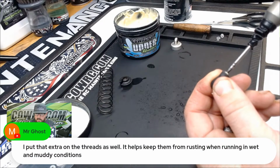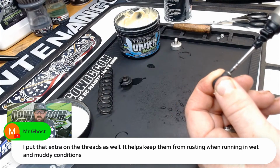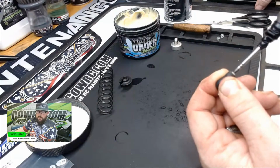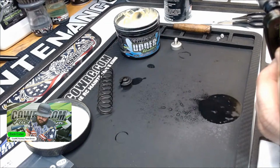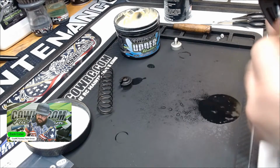Mr. Ghost, I put that extra on the threads as well. It helps keep them from rusting when running in wet and muddy conditions. Yeah, so again, the udder butter is waterproof, so that's actually a good point. Or if you have one that's just going to sit around on the shelf for a little while, keep everything nice and clean for you.